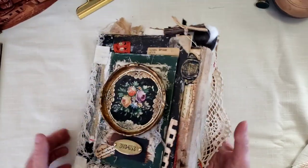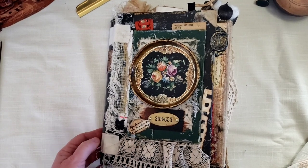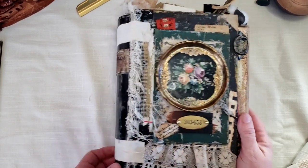Well, for anyone who hung in here with me, I really appreciate it. I'm really thrilled with this journal. I think it turned out so pretty.